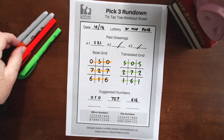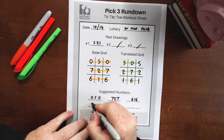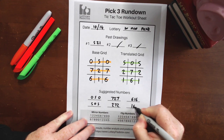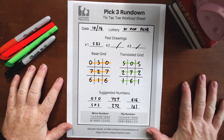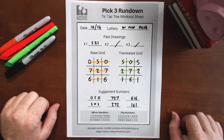Same again on the translated grid. We're going to go ahead and play those horizontal lines across. It gives us a 505, a 272, and a 161, like so. All right, and there we have it. There is our way in which we can use previous results to try and find out what are the doubles that are coming out.